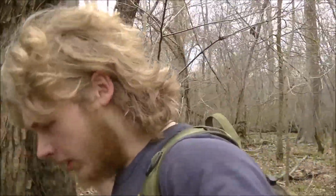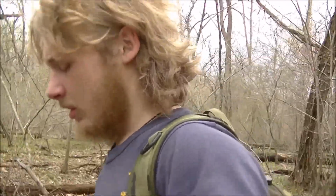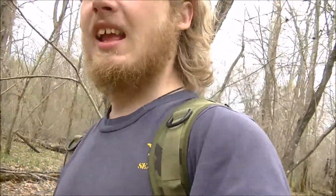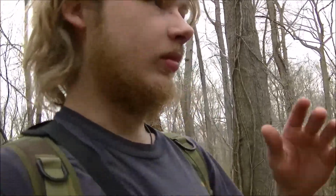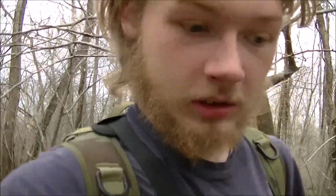Everybody's saying, "Oh, the creek's up! Oh, the creek's up!" It's up, but it's not flooding up. Like literally yesterday, the creek was up. I'll show you a picture of it. But the creek's been worse. I posted a video on here that showed the creek several times worse.